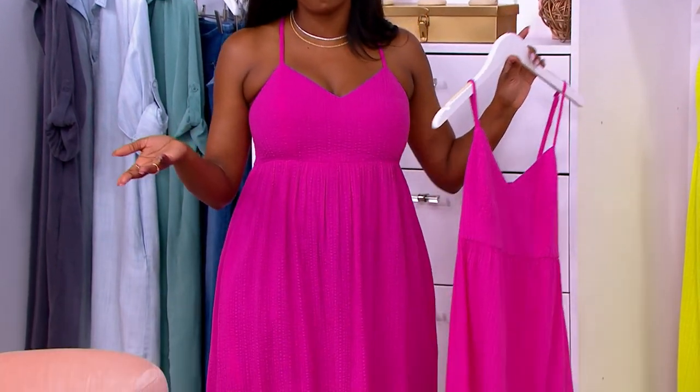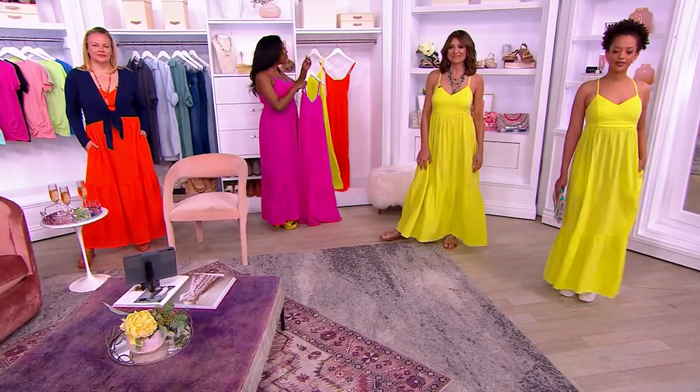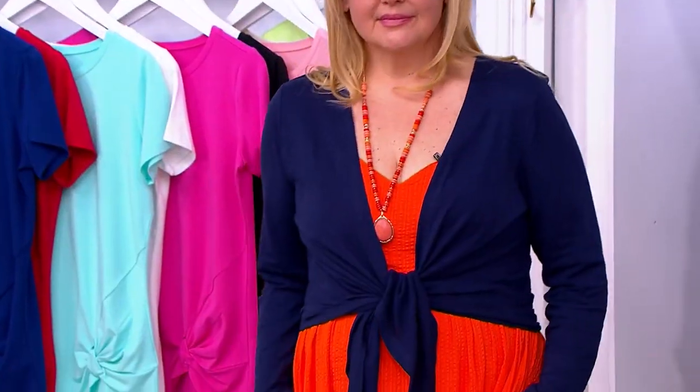And we all feel confident in this dress. It's one you want to have if you're going to a wedding, if you're going down the street, if you're going to the beach, if you're going to the park. It's a dress that you need in your wardrobe because it goes everywhere with you, whatever your style is. More than 300 have been spoken for.